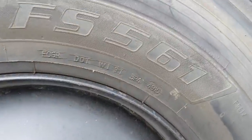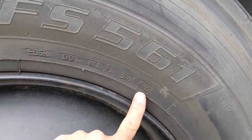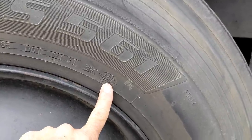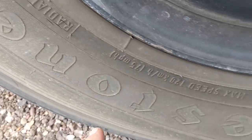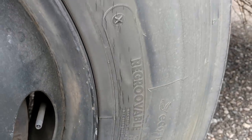Tires here. Now, granted, date code is not the only indicator of a tire issue, but this is 2015. But this checking, see all the cracking and checking on these tires. So, not the kind of safe tire I would expect on a $100,000 high-end build.